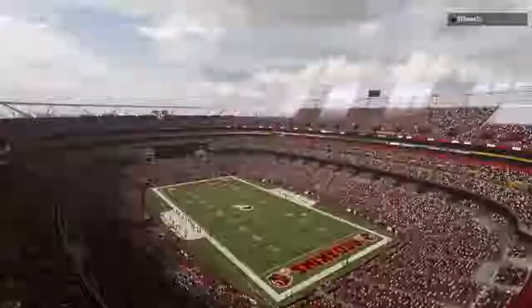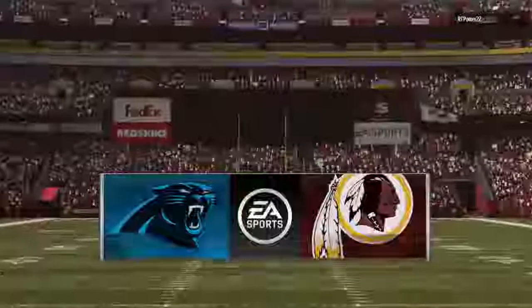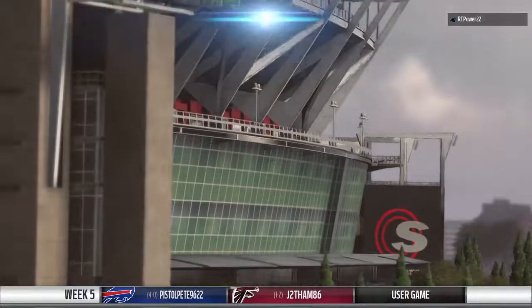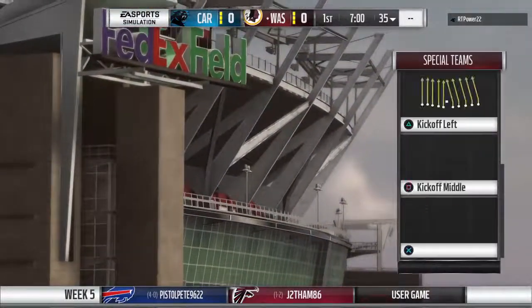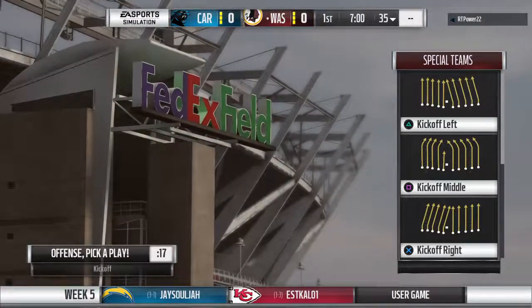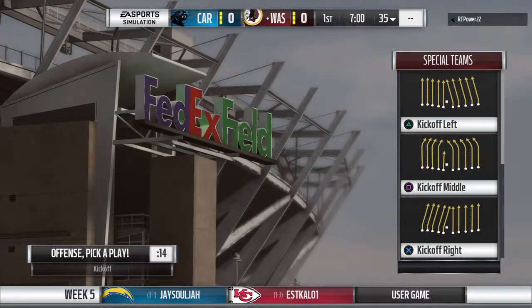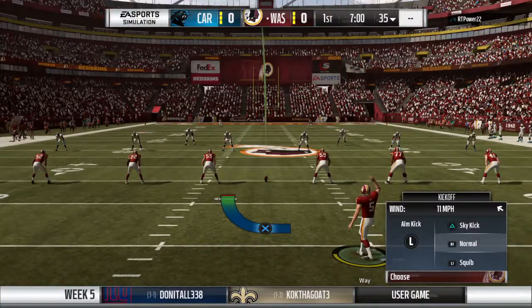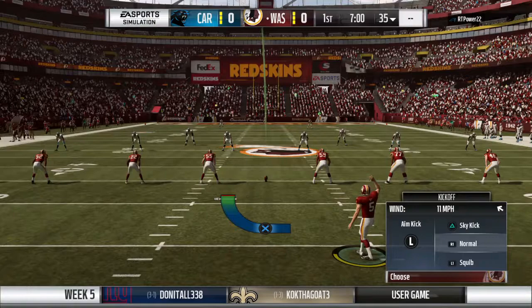And, Coach, we find ourselves due east from our nation's capital at FedEx Field in Landover, Maryland. The scene a few moments ago, here it is. It's unlike any other in sport as both teams made their way out of the tunnel. These folks are fired up as their guys are ready to do battle between the Carolina Panthers and the Washington Redskins.